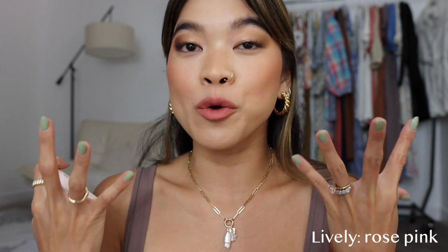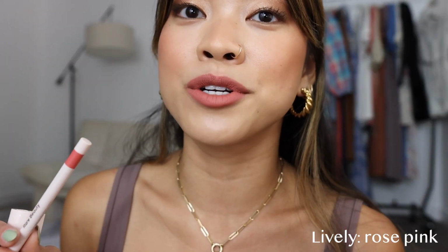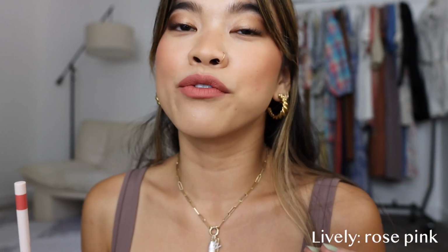This is a little bit more vibrant, but you're not going for a bold pink lip. I think it's super, super flattering if you have been wanting to go just slightly bolder in your lip color, but you don't want to commit to a full vibrant lip. This is a beautiful middle ground between a neutral lip and a pink lip.